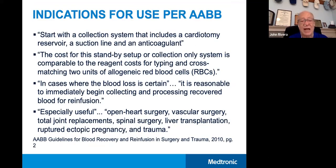Well, interestingly enough, AABB in their guidelines for blood recovery and reinfusion in surgery and trauma in 2010 made an interesting note. And that note is that when you look at the cost to cross-match 2 units of blood, and remember, I'm married to a blood banker who did that, the costs and time involved in that are exactly the same as setting up an autotransfusion collection reservoir with filter, adding an anticoagulant, and connecting it to a vacuum source. So to the dollar, they are equivalent. So like Dances with Wolves, it's a really good trade.